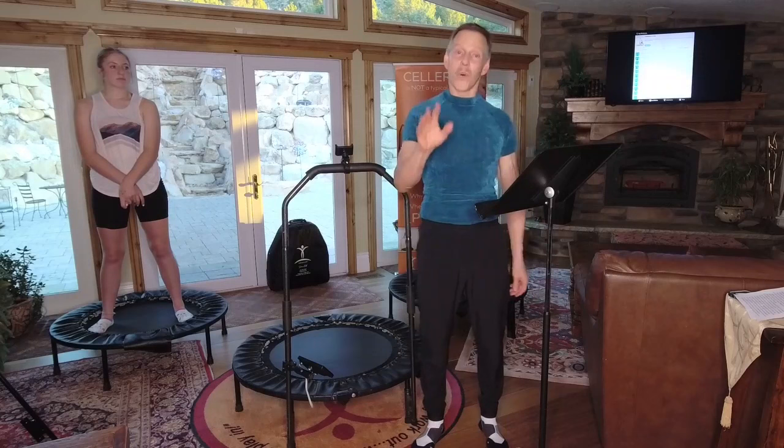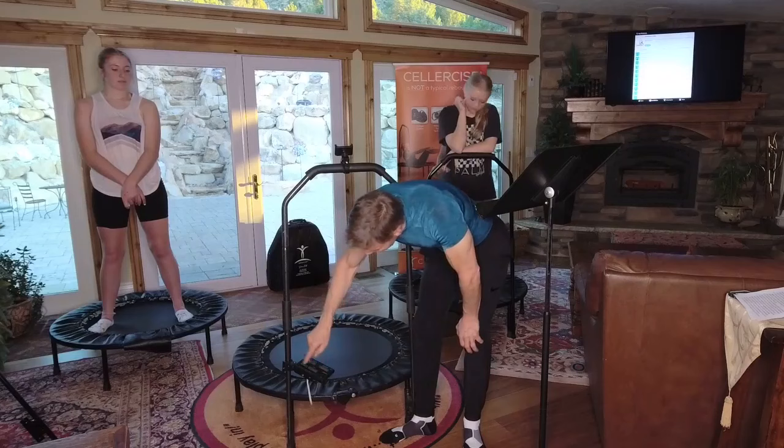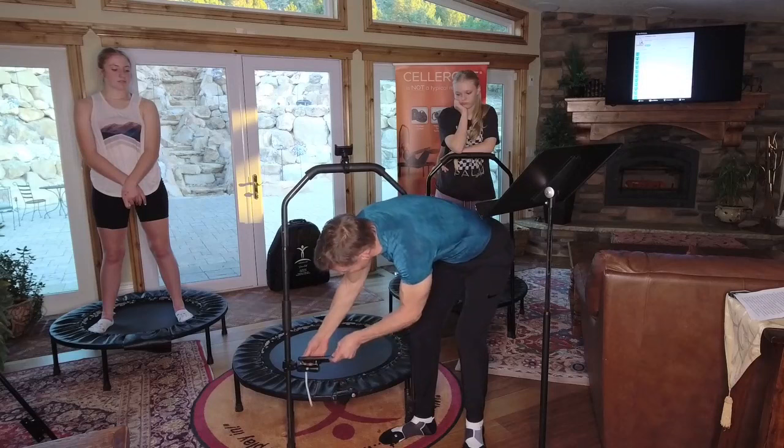for the Mystery Rebounder app, because we have a standalone monitor you can put on any mini trampoline. And when you press the button on the standalone monitor, it comes on. It's got an intensity meter. It shows you the total amount of time, the number of bounces, and the calories burned. So anybody can use that.